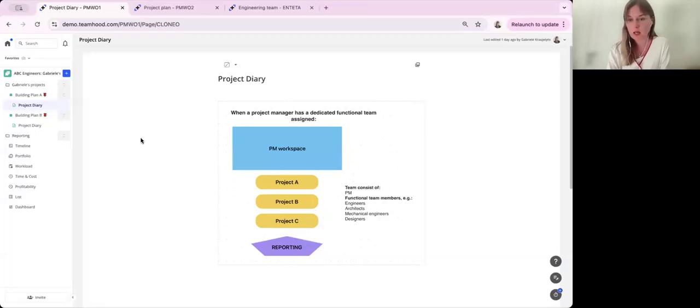I hope that you can see my screen now. And I hope the graph doesn't look too confusing, so I will walk you through it. What you can see from this graph is that we would recommend structuring such projects by creating separate workspaces for different project managers. In this case, for ABC engineers, we have Gabrielle's project created as a separate workspace. Gabrielle is managing a couple of projects, in this case a couple of building plans, building plan A and building plan B. And then she has added multiple different reports to her workspace. When managing long-term projects with a dedicated functional team, I would recommend that you add almost all of the different reports available on Teamhood to your project manager's workspace.